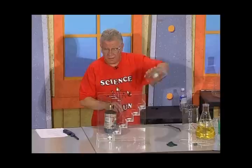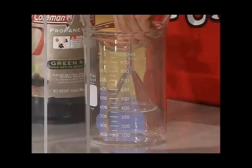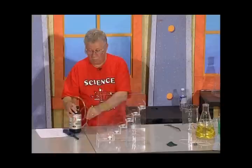All right, so I put this in here, and I turn the valve on, and I want to flush it out, make sure only propane is there. See, it takes longer this time because I want to make sure there's no carbon dioxide left in there. And you know what? Let's try to do this in the dark. All right? So here we go.